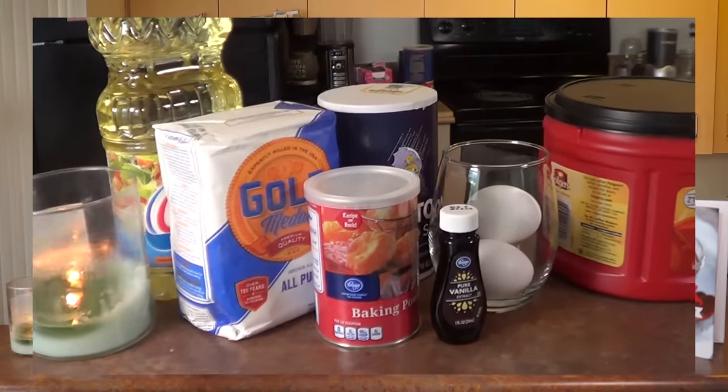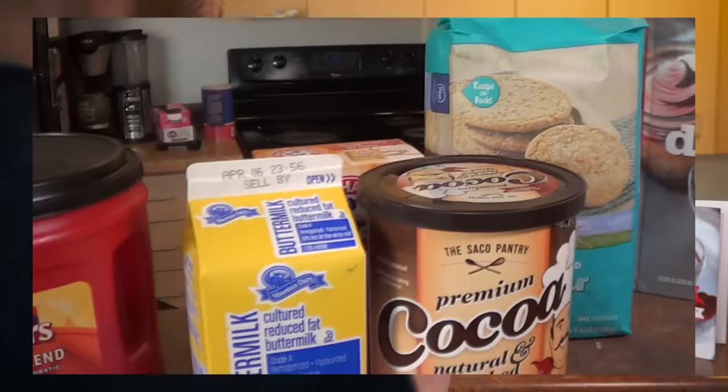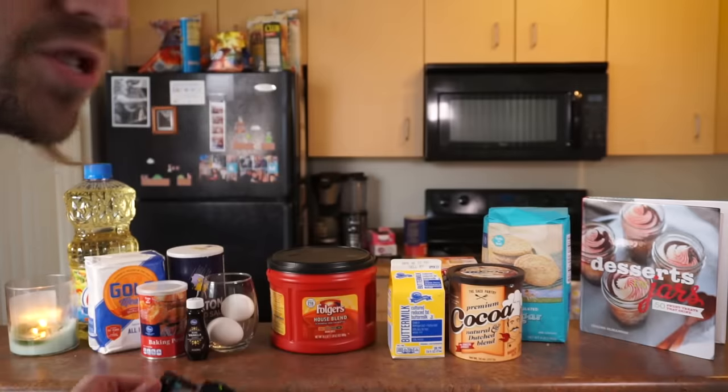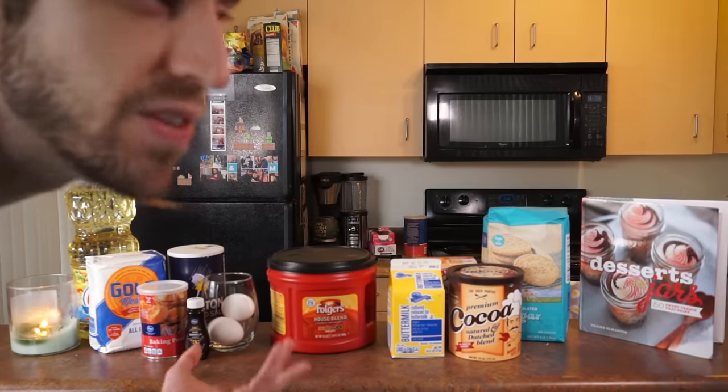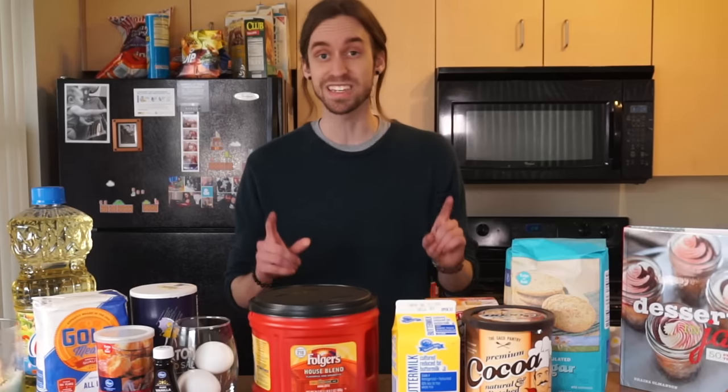So there are a lot of ingredients here. It is a little bit daunting to me, especially since this is just part one, but it shouldn't be that bad. I wanna say that we're probably just gonna be mixing everything up and then sticking it in a jar. I can do that. Okay, now that we've got everything laid out, let's get started.